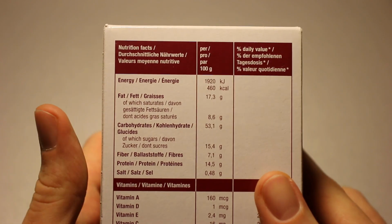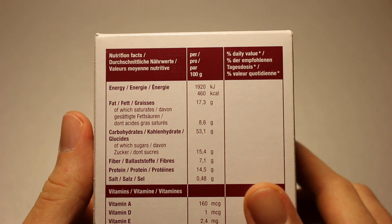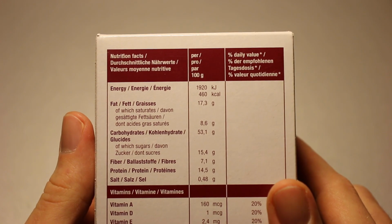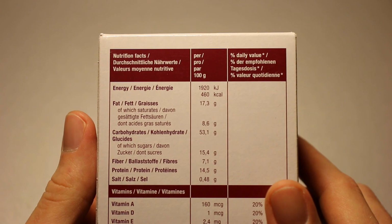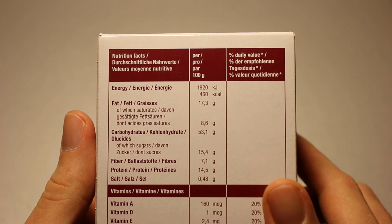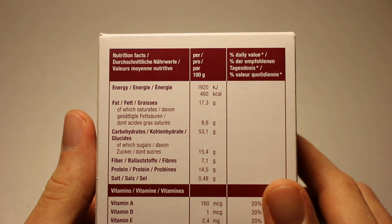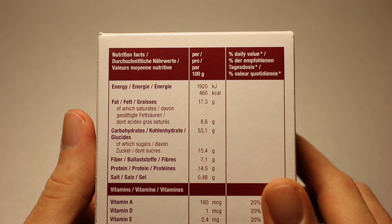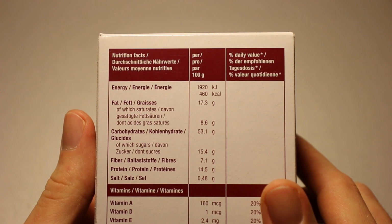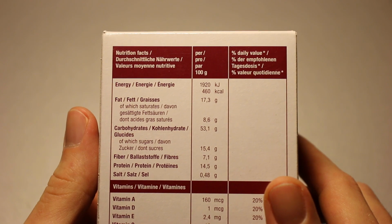Let's take a look at the nutrition table. We've got per 100 grams 460 kilocalories. We've got 17.3 grams of fat in that. 8.6 grams of those are saturated fatty acids. I always get the fatty acids wrong. 53.1 grams of carbohydrates, 15.4 grams of those are sugar. We've got 7.1 grams of fiber, 14.5 grams of protein, and we've got 0.48 grams of salt.